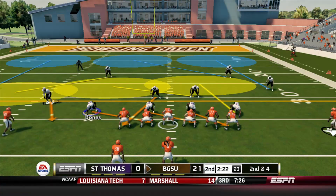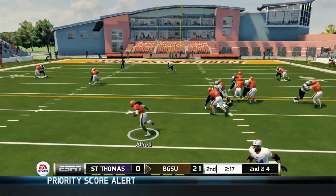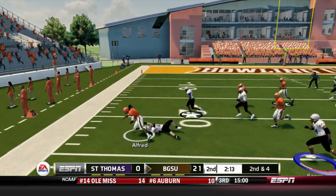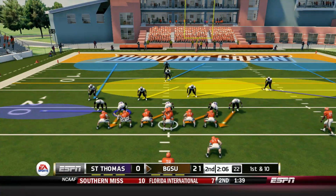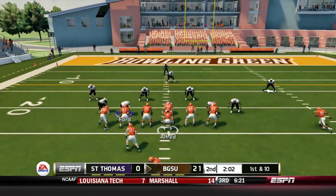And we're approaching the end of this first half. It has been all Bowling Green so far, as Zach Bones even whiffs. Usually for us, that would be a loss right there. But it's just one of those days where anything that can go wrong has gone wrong for us. Anything that could go right has gone right for Bowling Green.